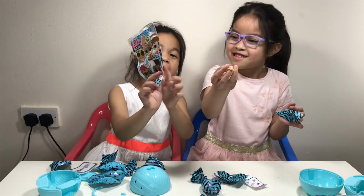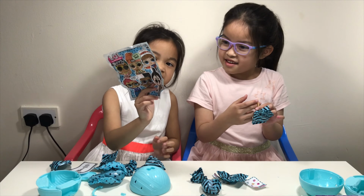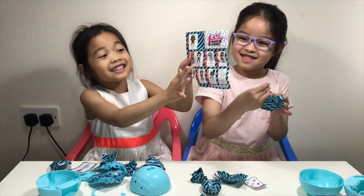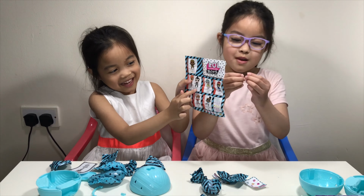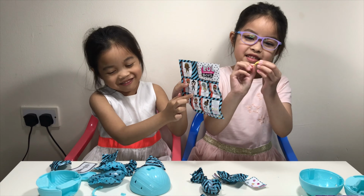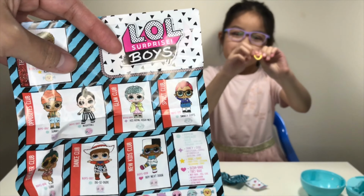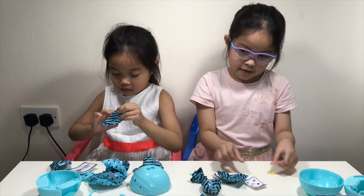Okay, what's his name? He's a color changer. Nightfall is his name. I think I know who this is. This is Nightfall. This one. Nightfall. Wow. He's a color changer. Nightfall. I like this necklace. I like all the flowers right on here. So here's what it looks like. It is so beautiful.